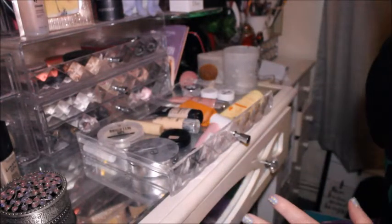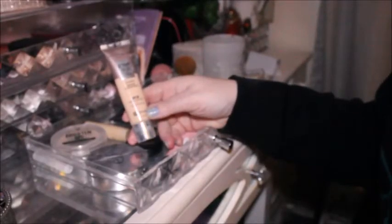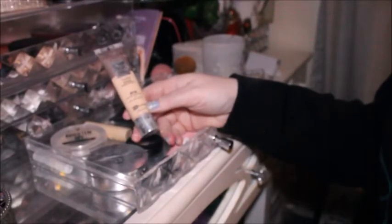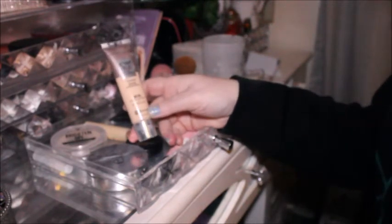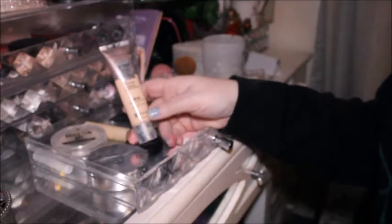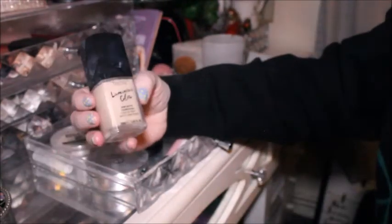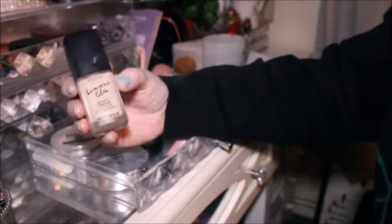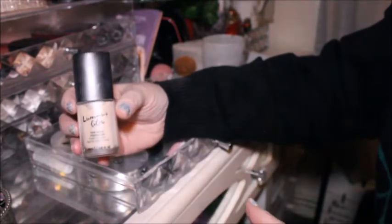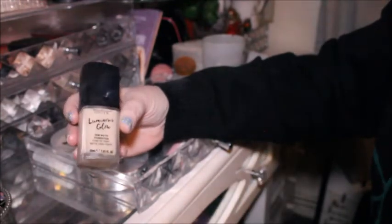So what I'm going to do is tell you what's going back. Here we've got the Maybelline Dream Urban Cover Full Coverage Lightweight Protective Makeup SPF 50. Everyone loves this foundation. I really don't like it, guys. Now today I used it with this, the Technique Luminous Glow, and I just like a more demi-matte. This is demi-matte. It's not full on luminosity, and I really like this.